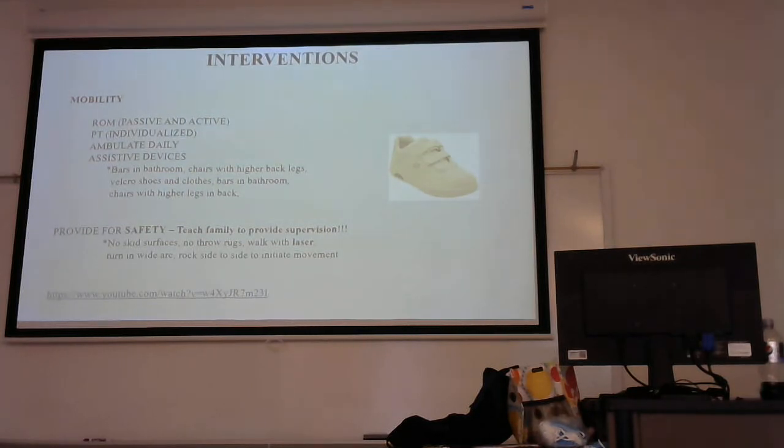They need to be working those muscles. The PT is individualized for each patient because they're at different levels. Things change as they progress. Assistive devices such as bars, chairs with high backs, Velcro shoes, just things that help them go out and walk around the neighborhood. Safety: teach the family to provide supervision, but don't treat them like a baby. Let them do as much as they can safely.